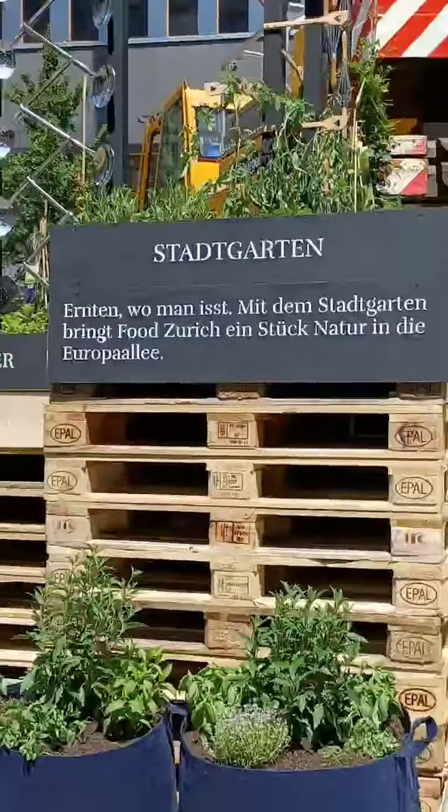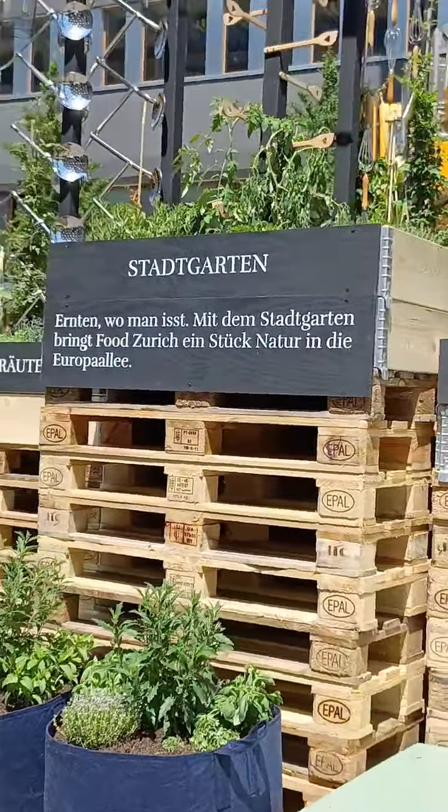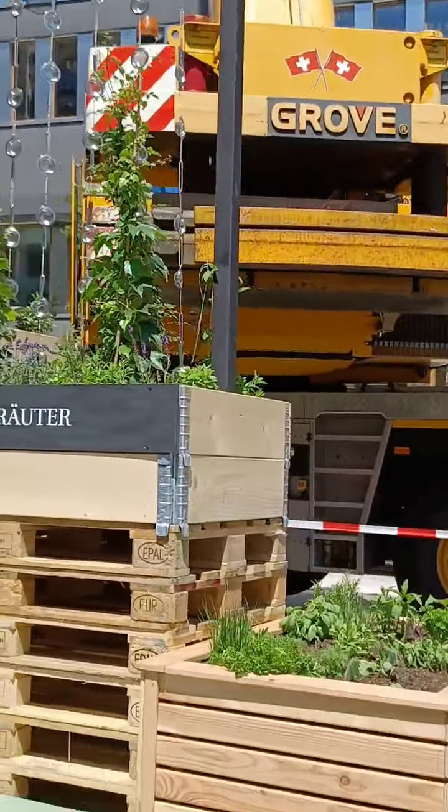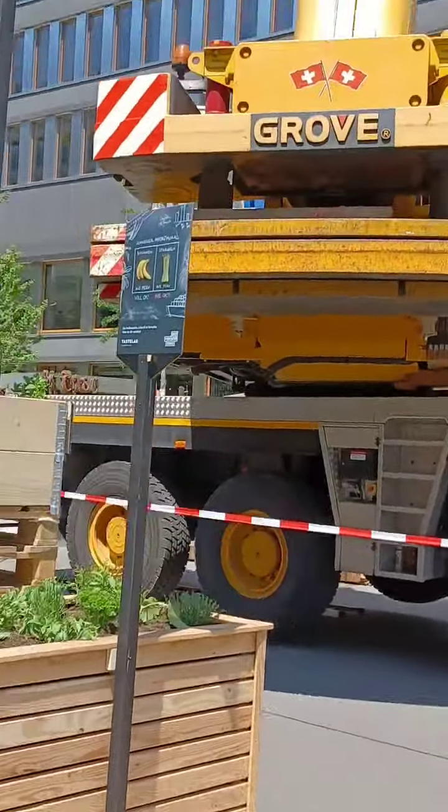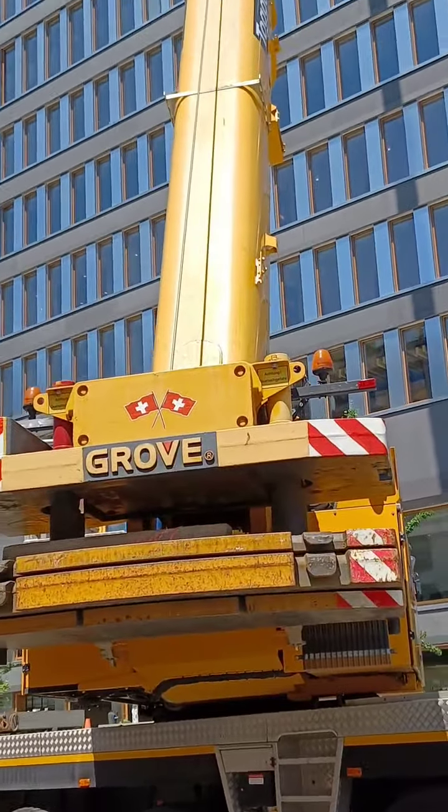And Stadtgarten. So they will be here for like 3 months. I'm just going to say it anyways because I am beside them, you know, so it is what it is. And yes, that's my grove.